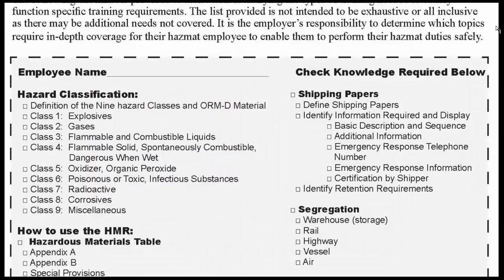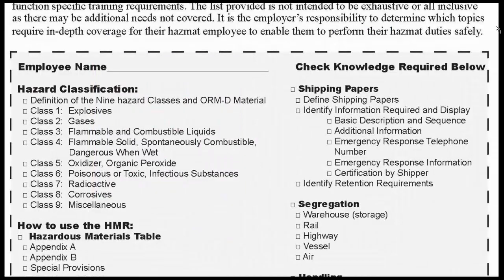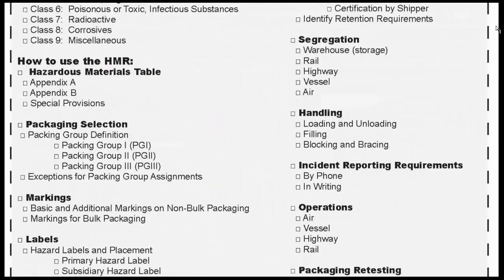As you can see, function-specific is the barometer on which we base the acumen of hazmat knowledge of each hazmat employee. Be sure to document each employee's function-specific training.